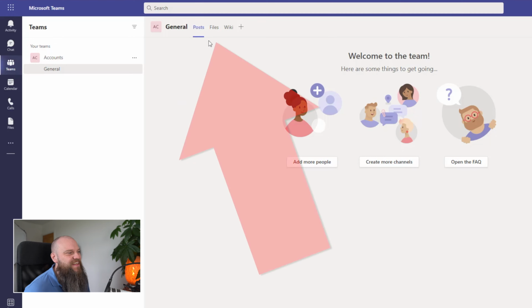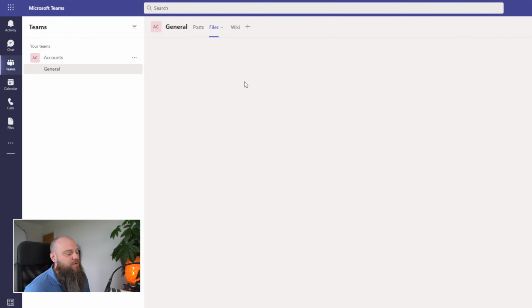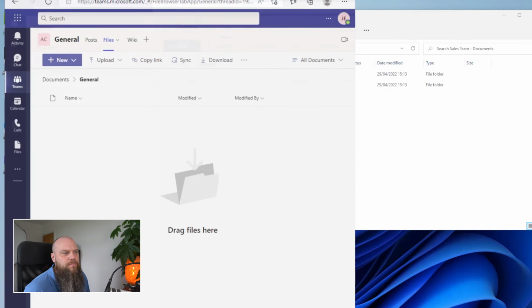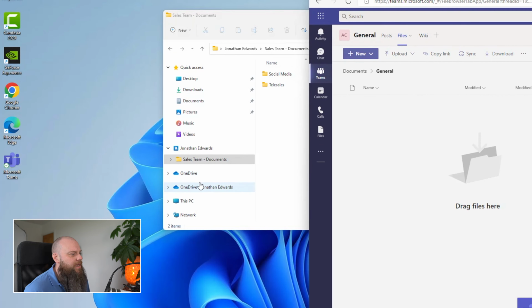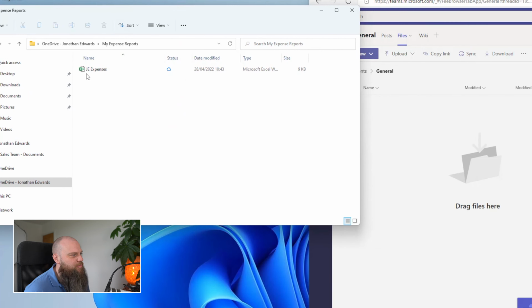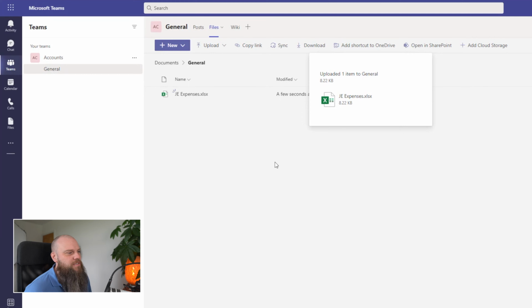Now you'll notice at the top, I've got something called files. When I click on there, it should open a little file menu. So as an example, I'm going to go back to my OneDrive. I'm going to get my expense report just to prove a point here, and I'm going to drag that into here. Now, I wouldn't normally do this because I don't want people in the accounts team to see my expenses. So that is in there, and you can see it's along the files there.